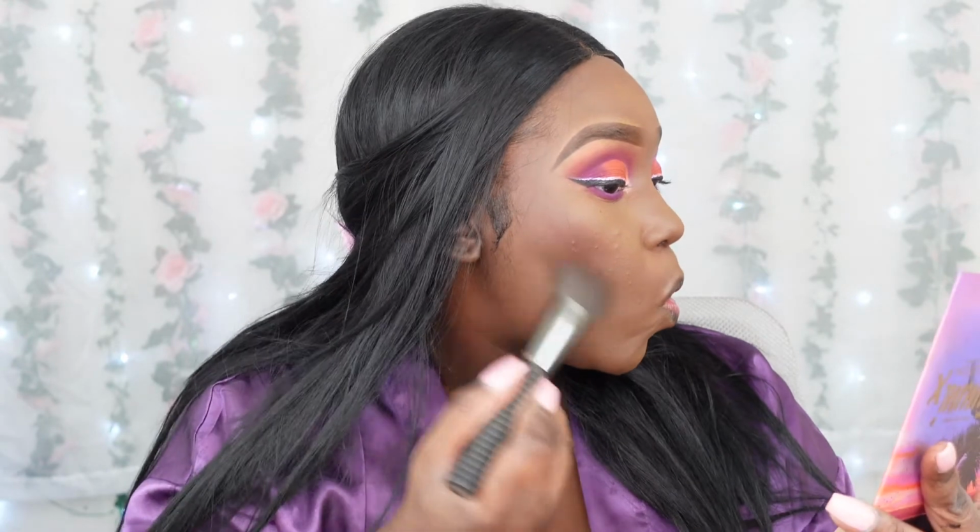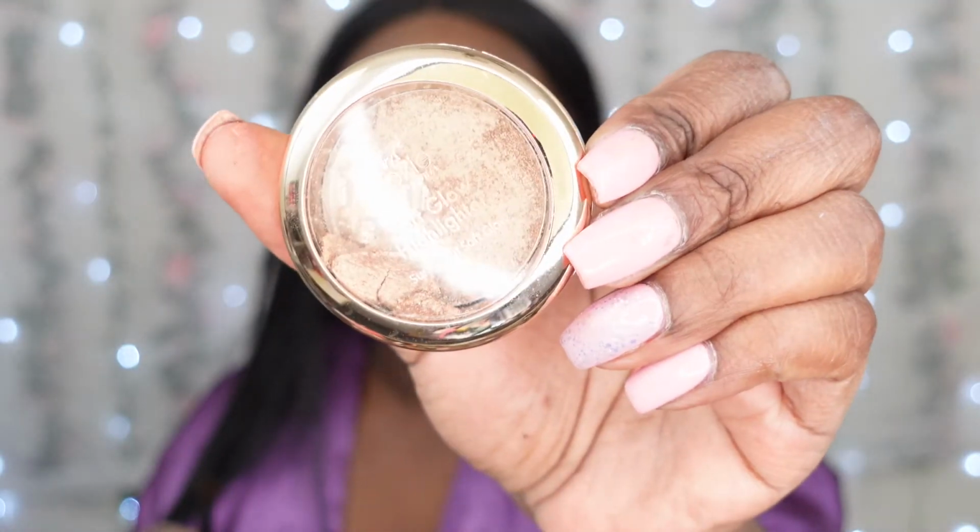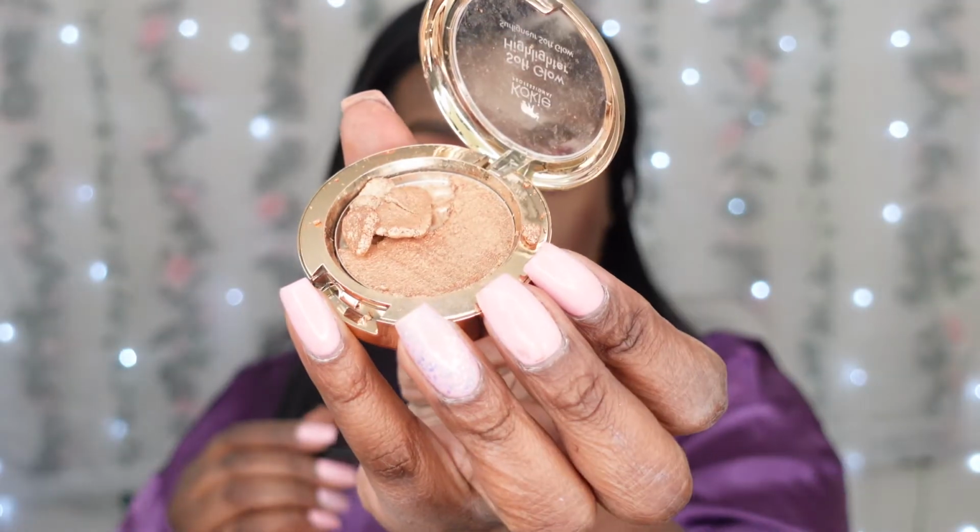But now to deepen up the contour, I like to go right in between my cheekbones right there. And then make sure I place it only right there. So I'm not going to go as high as I did with the first brown. And I do the same thing with my nose as well. I just squeeze my brush and do it. I don't know why I do this. I can find a smaller brush, I know, but for some reason this works for me.